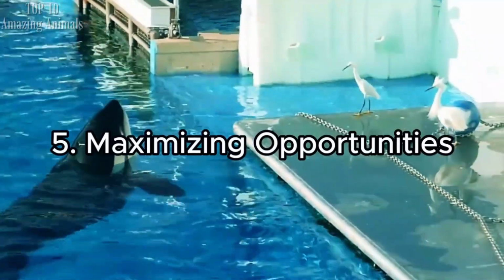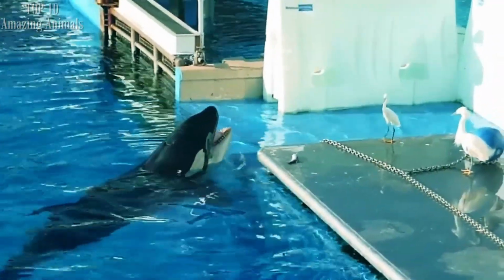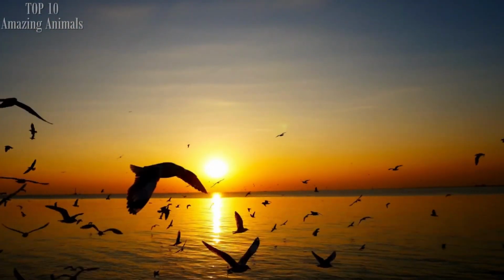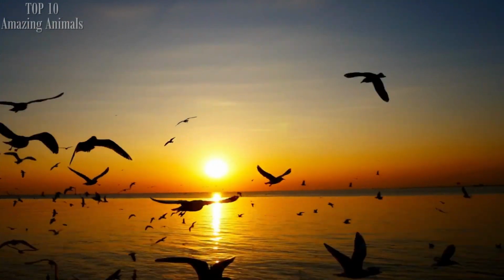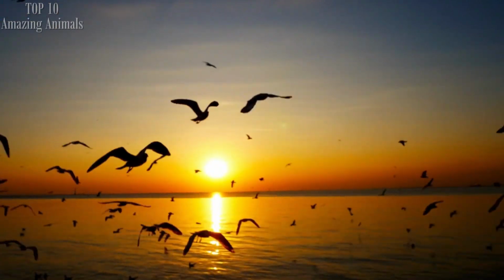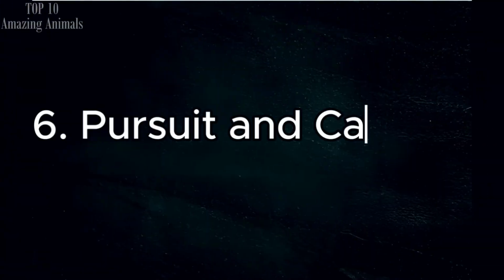5. Maximizing opportunities. By using bait as a luring tool, the killer whale enhances its hunting capabilities, especially in areas where many seabirds are searching for food. This strategy relies not only on speed and strength, but also on intelligence and patience. This tactic showcases the killer whale's adaptability and diverse hunting techniques, helping it maintain its position at the top of the marine food chain.